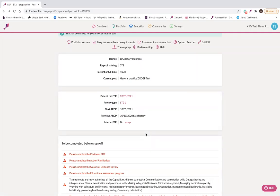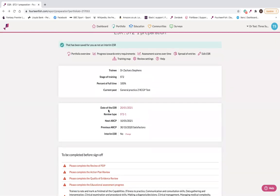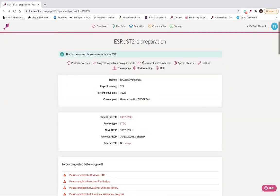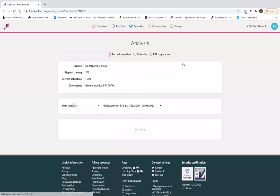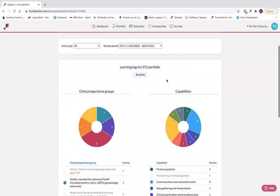Okay, so that is the essence really of the ESR. When you're within the ESR screen, it's worth noting you've got these buttons at the top here, so you can actually jump into various different areas of the trainee's portfolio to get a bit more information. For example, we can click into spread of entries, which provides some analysis of the trainee's progress.